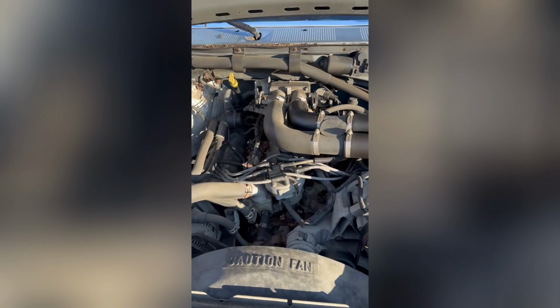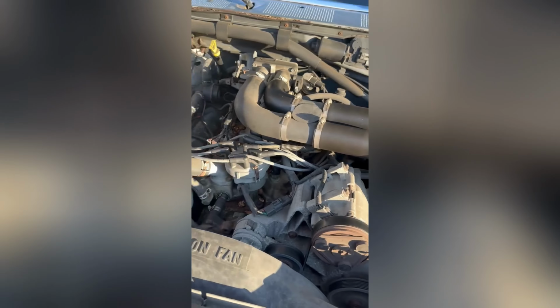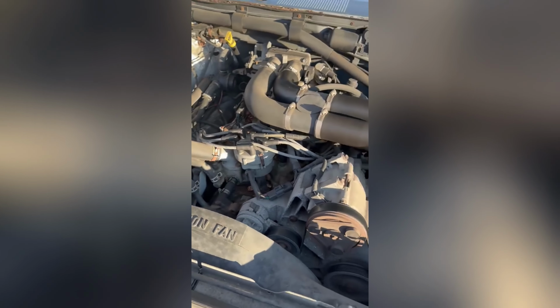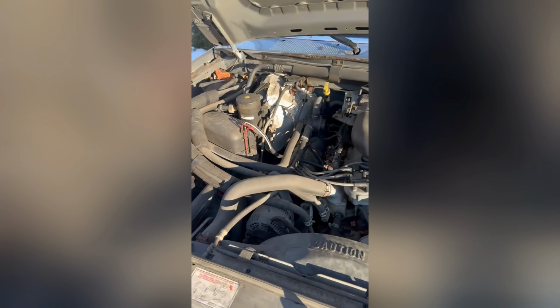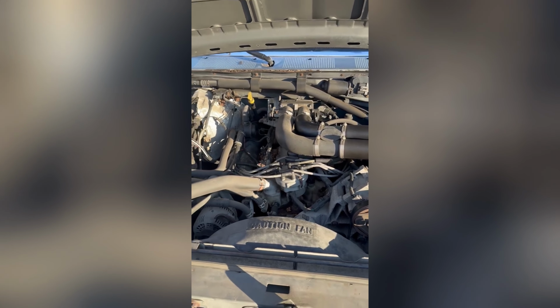This F250 is truly one of a kind, offering a rare opportunity to own an all-original, unmodified classic. Whether for daily driving, collecting, or light work, this truck is a solid investment. A Carfax report is available to confirm its history and condition.